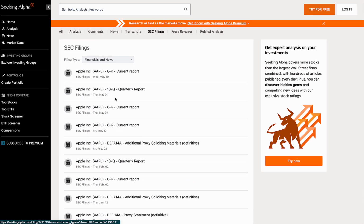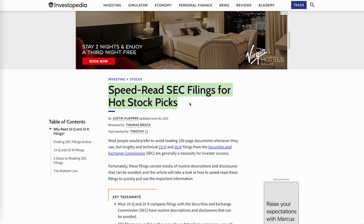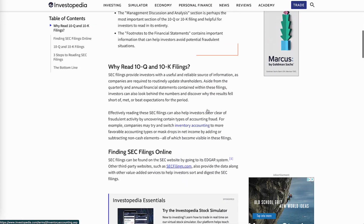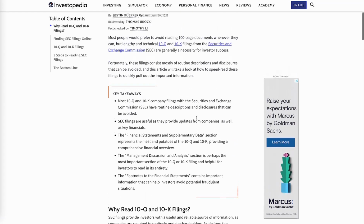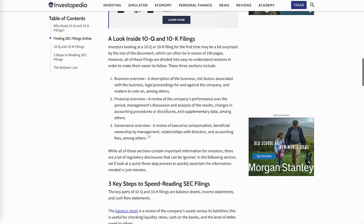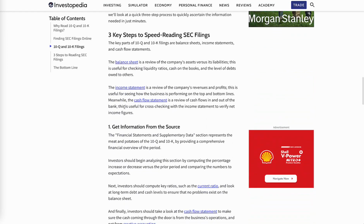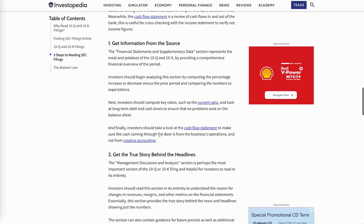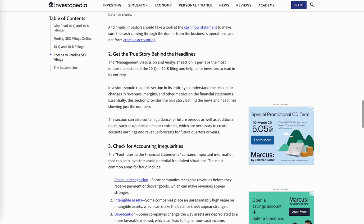Now, when you go to 10Qs and 10Ks, you're talking about a 100-page report. So how do you get through that? Here's an article right here by Investopedia where you can speed read. Yes, you want to speed read through these big SEC filings. These are usually releasing financial reports and news about the company, governance overview, things like that, balance sheet, income statement, cash flow statement, what cash flows in and out of the bank. That is what you want to pay attention to. That is the meat of the move. That is the steak and potatoes.